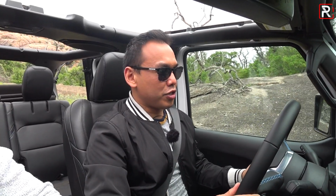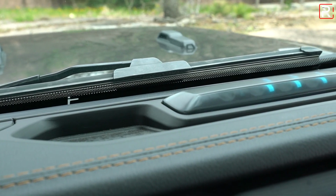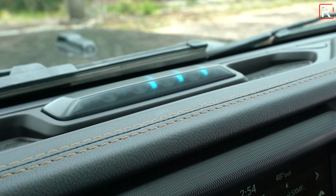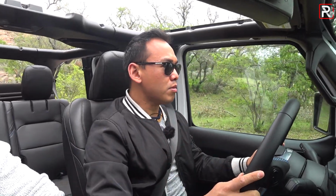Another thing I forgot to mention earlier is when you're sitting inside the car, there is a nice little LED status bar here that shows how much charge is remaining in the vehicle when you have it plugged in. Each of the LED lights light up in sequence, and they get a little bit more full whenever the battery gets more charge in it.